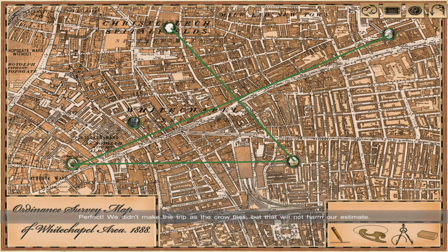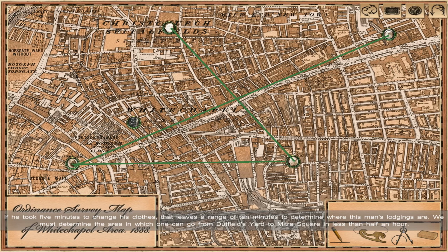Perfect. We didn't make the trip as the crow flies, but that would not harm our estimate. Let's suppose the killer left Dutfield's Yard at 1 a.m. and arrived in Mitre Square at 1:35 a.m., when he was seen by the two Josephs. If he took 5 minutes to change his clothes, that leaves a range of 10 minutes to determine where this man's lodgings are. We must determine the area in which one can go from Dutfield's Yard to Mitre Square in less than half an hour.